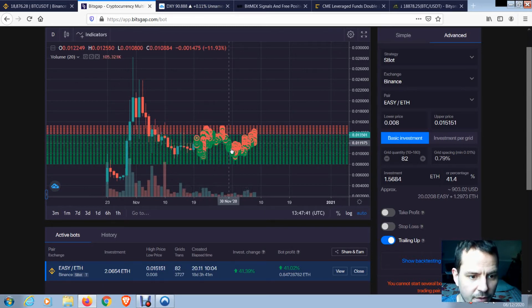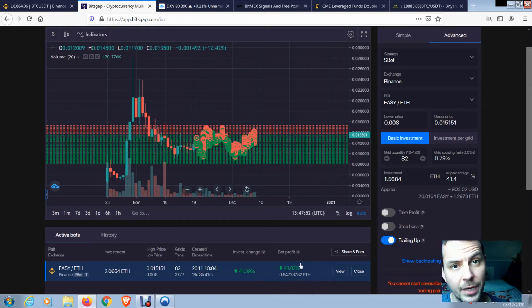These are all the trades that have taken place. So I started it here. It's gone down, it's gone up, it's gone down, it's gone up, gone down, it's gone back up again, and all of that area has been traded to the result of basically 41% extra Ethereum now than I had when I started. So it's doing really well.